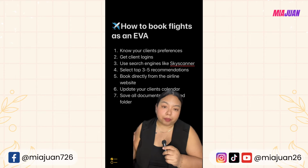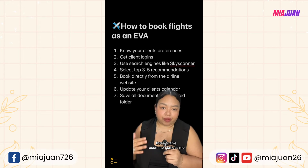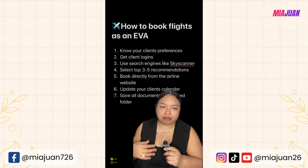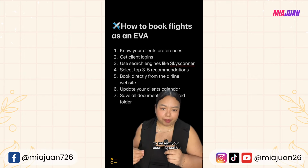Now, going to point number 5, based on yung mga nakita mo sa Skyscanner, gagawa ka ngayon ng top 3 to 5 recommendations mo for your client. Kung ano yung pasok dun sa mga preference nila. You can batch it by time or seat or amount. Ikaw na bahala how you want to provide that recommendation. You can use your Google Sheets or whatever project management tool na ginagamit ninyo ng client nyo to present your recommendation.